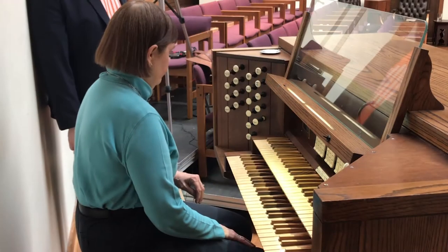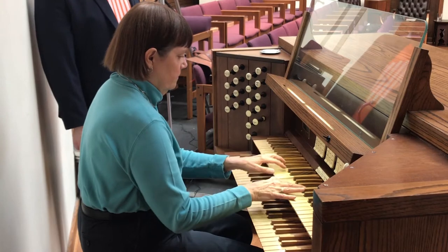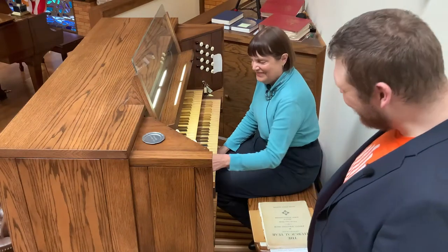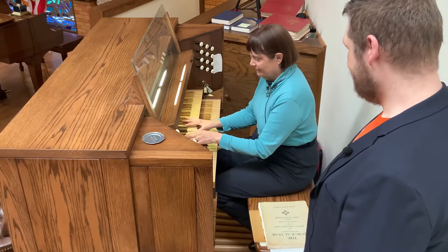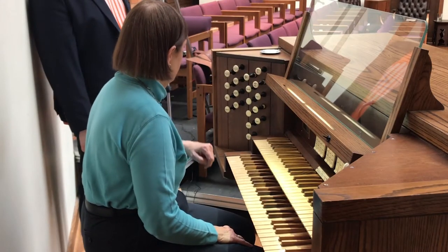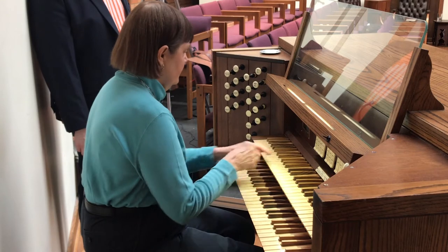Well, here's the 8-foot Gedeckt. Very nice. The 4-foot Principal. It's got a nice little chiff to it. It makes a nice solo stop if you use the swell unison off and the swell to swell 16.